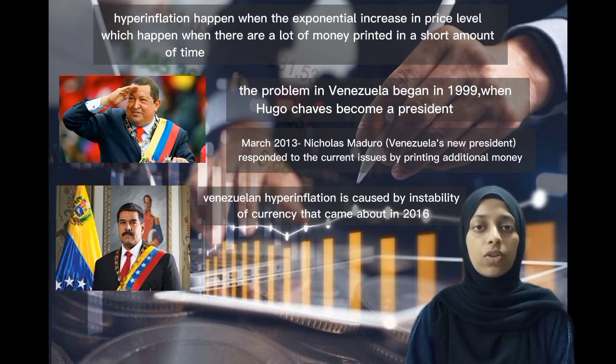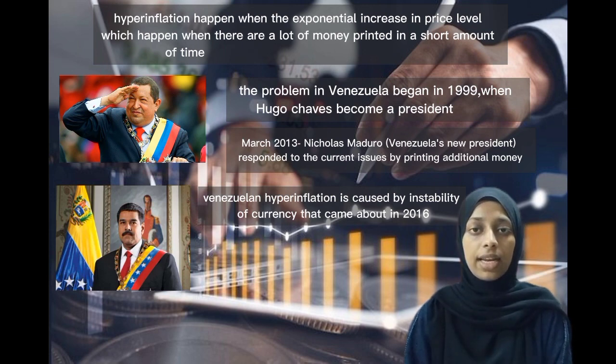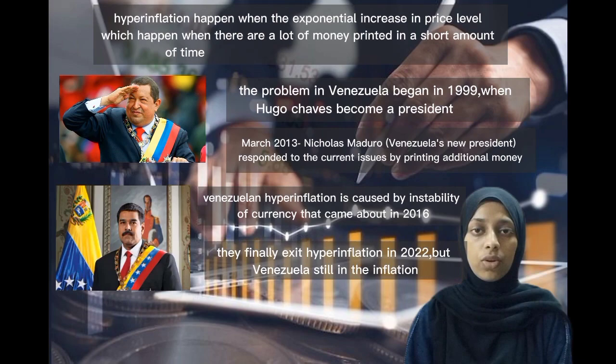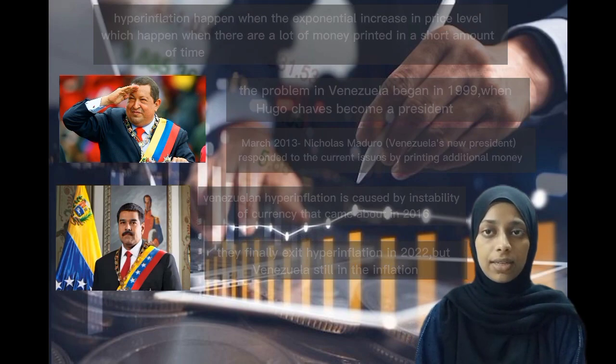Venezuela's hyperinflation is caused by the instability of currency that came about in 2019. They finally exited hyperinflation in 2022, but Venezuela is still in inflation.